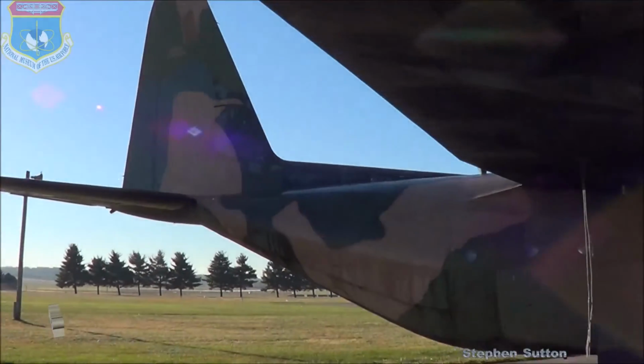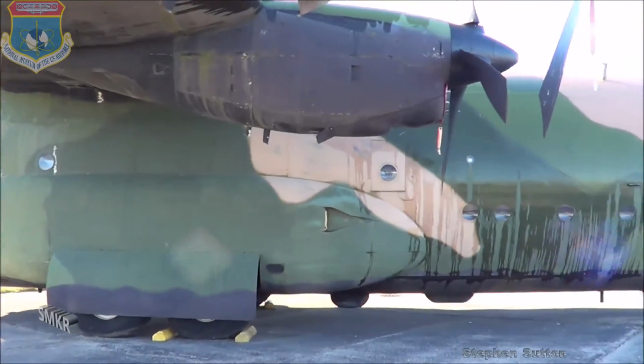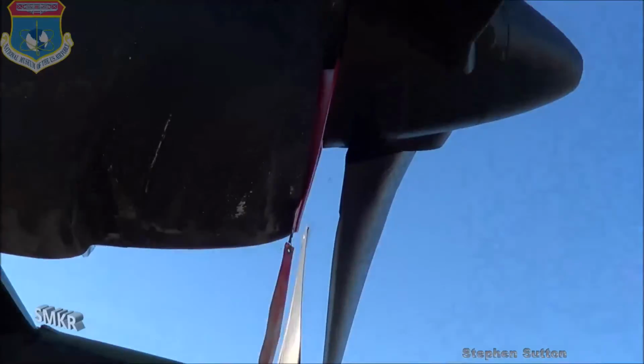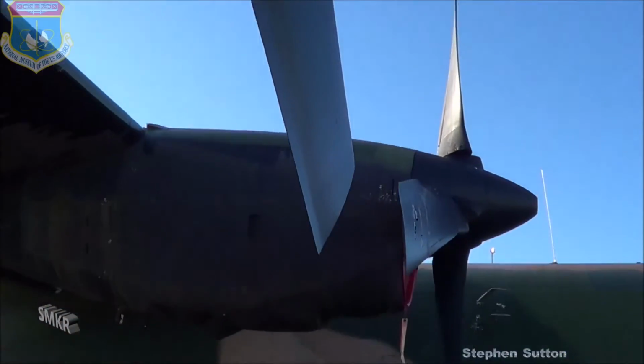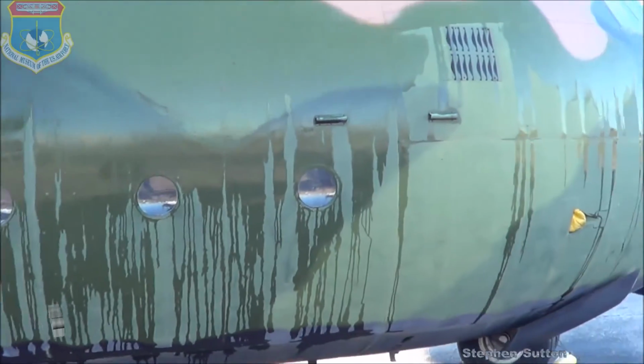Another view of the AC-130A gunship. Morning dew coming off of it.